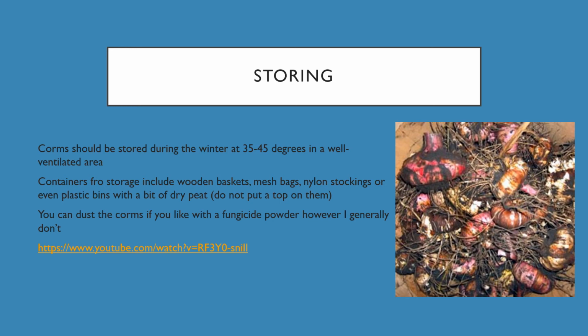But you do want to make sure you put a little bit of peat or something like that around them, or even just stack them like you see here, so that at least there's a tiny bit of moisture in there, because they're going to dry down pretty much the entire winter.